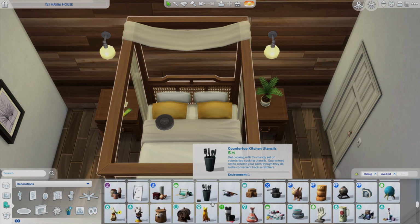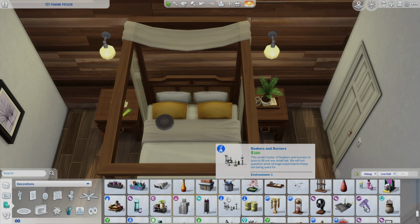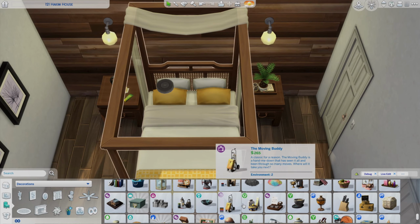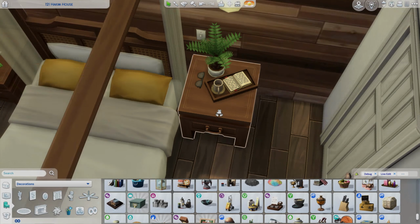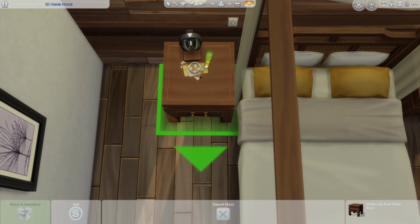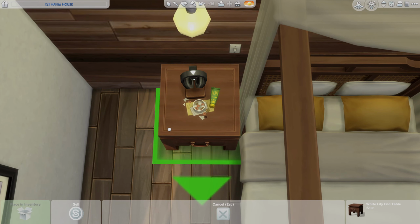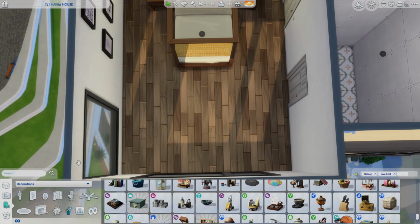So yeah, this bedroom, pretty simple. Using a lot of For Rent, I think that pack works out really well with the colour scheme. So this one here, very dark woods, but also a little bit of yellow in the pillows and the throw on the bottom here as well, which I'm super happy with. And I am slowly but surely remembering we have light switches in this game.